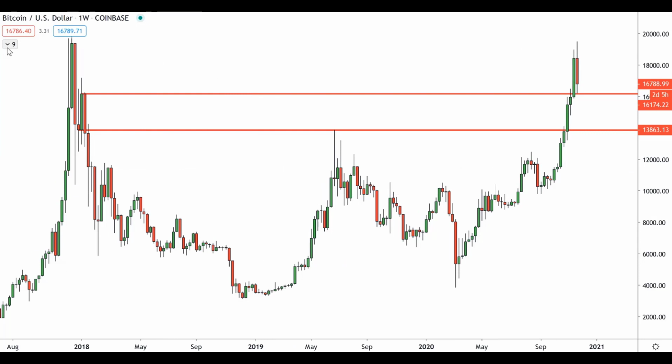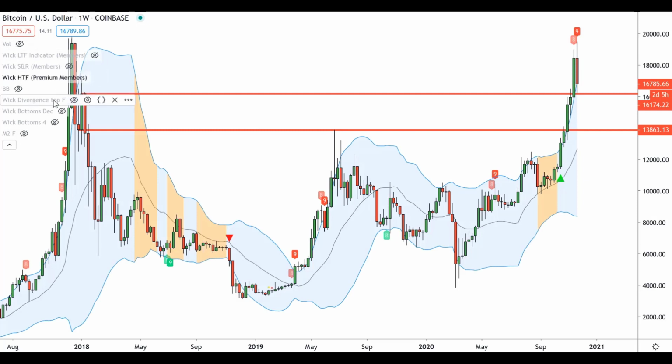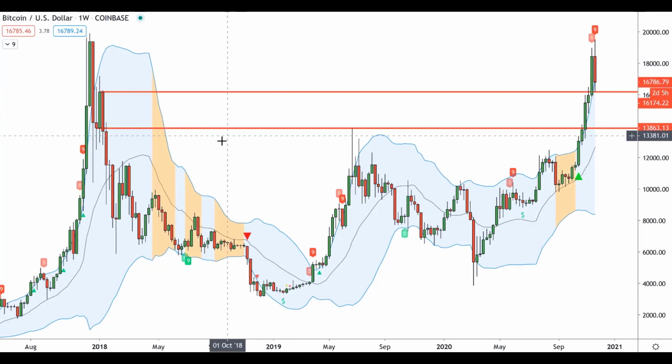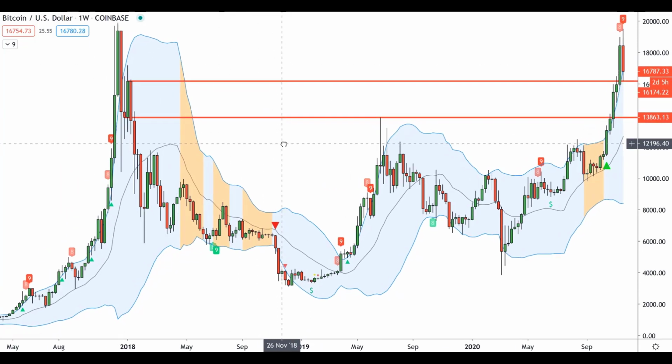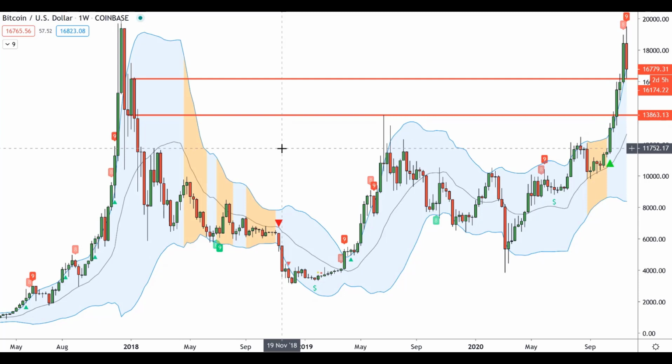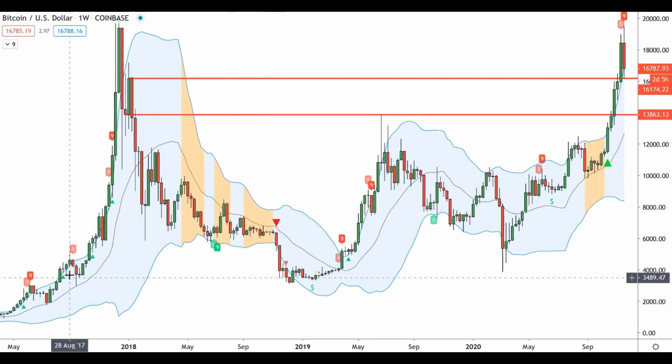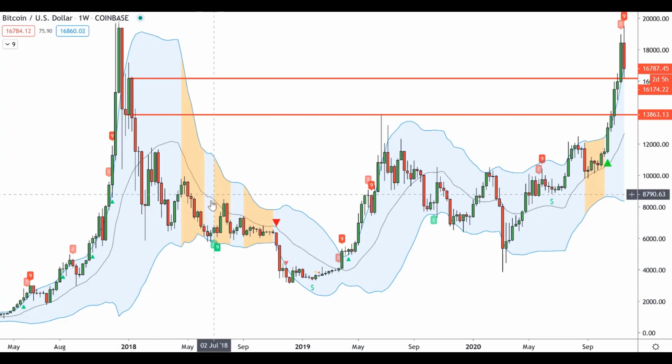Okay, so let's go ahead and turn on some of the indicators and we'll see what these moves were and how we got here on the weekly. Let's turn on the high time frame, some bottoming indicators and some strength indicators. And we can see here, guys, starting all the way back at 17, let's start with just the strength and weakness signals. Those are these arrows that are not accompanied by the yellow shaded squeezes. They are strength and weakness signals.